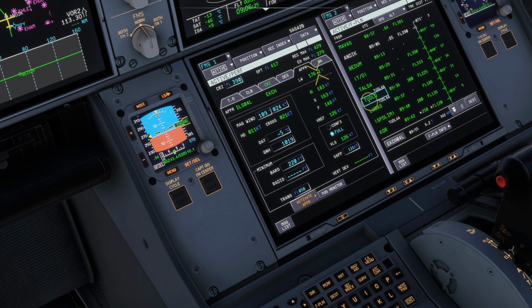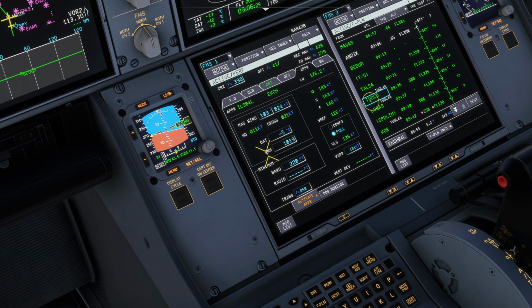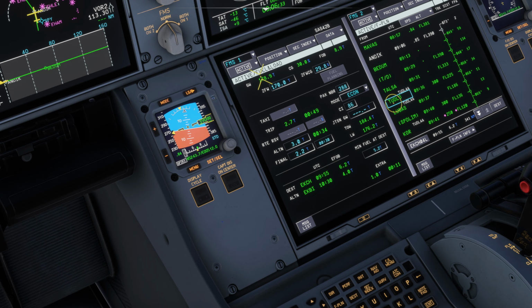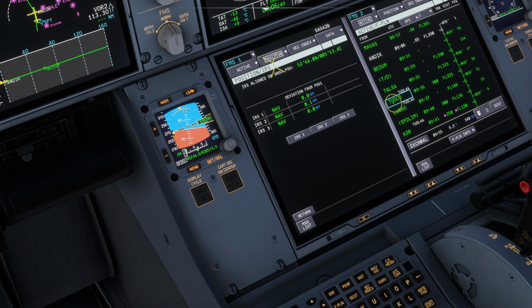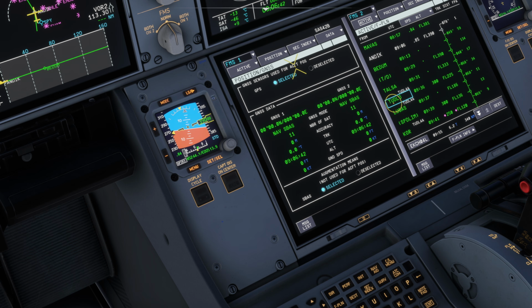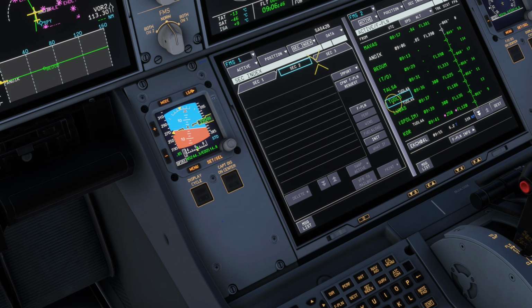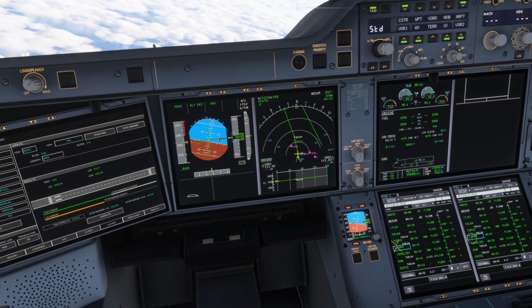We're going for a config, landing config full, and go-around acceleration altitude are fine as well. For the fuel node, that is all checked. The position monitor is looking good, and GNSS is fine as well. It's secondary, we don't need anything. We can delete this now. Secondary 2 and 3 are fine. So that's the FMS done.